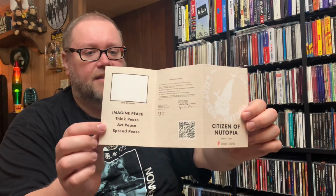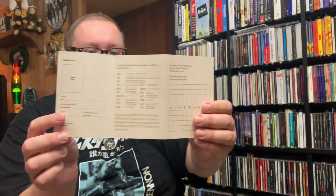But yeah, it just folds out. You've got the Nutopia flag there and all the little declaration there. I suppose you could scan that code there. It probably brings you to the Citizens of Nutopia website there. Your little games on the back here.